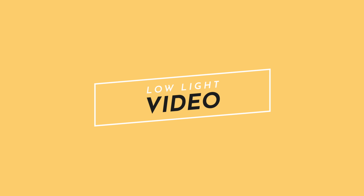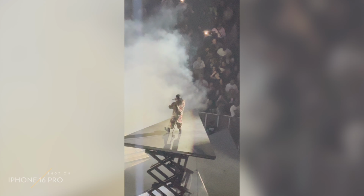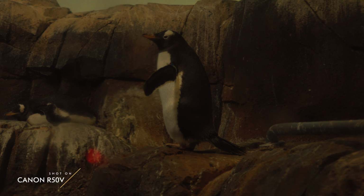Low light video. In low light, the iPhone brightens up the scene, but at a cost of noise and artifacts. The Canon R50V with a fast lens gives a nice, clean and natural look, but it also comes with a cost.